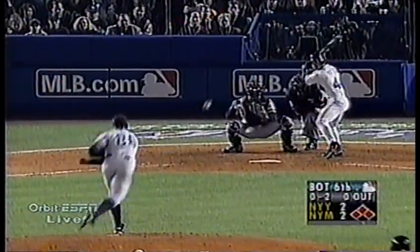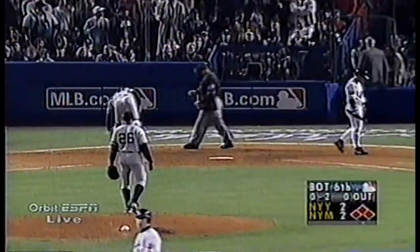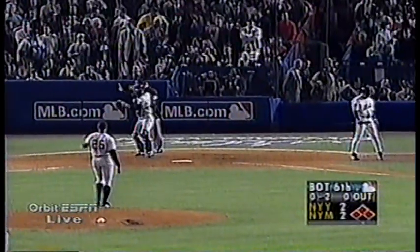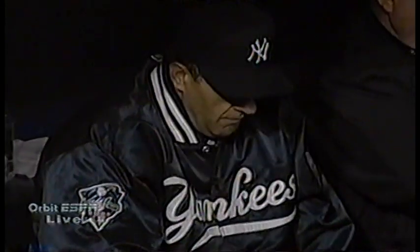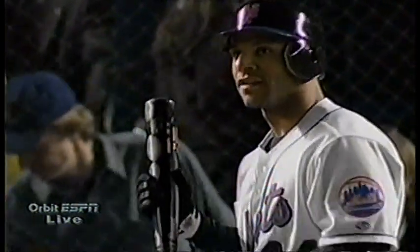Oh, 2 count. Payton just fouls it back. So the Mets offense has picked the pace up here. They only had 3 of their first 16 hitters on base. Now 6 of the last 8 have reached. But it's still just a 2-2 game.